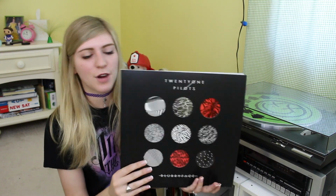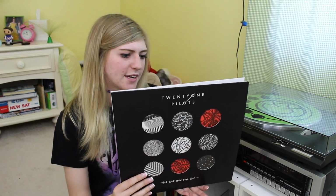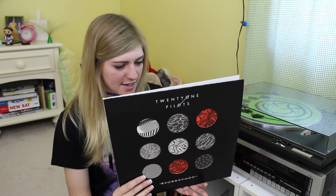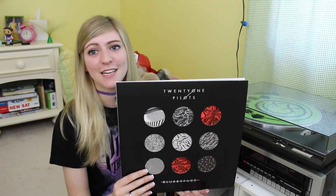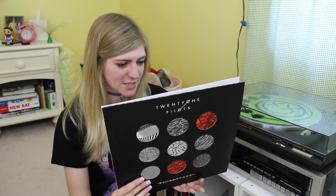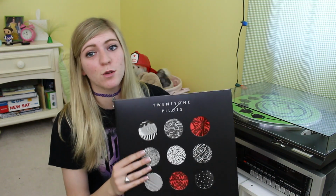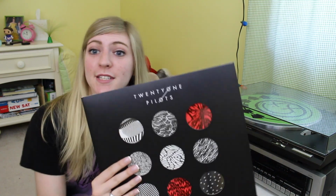Just such an amazing record. My favorite song on here is probably, I don't know, there's a lot of them. I love Fairly Local. I like We Don't Believe What's on TV, that's a really fun one, and my last favorite would probably be Polarize. Those are some real bops, and I love listening to this album.